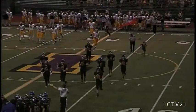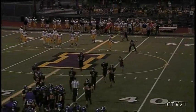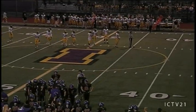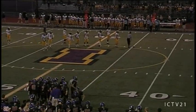Turns out to be a 28-yard punt on the play by number 10, Gunnar Allmeyer, with a return of about 2 or 3 yards.